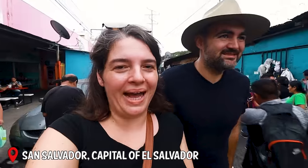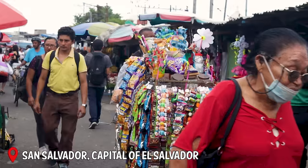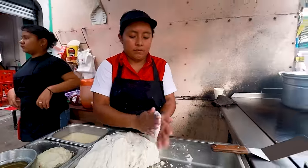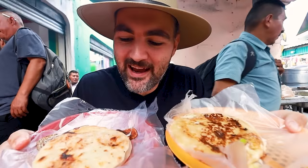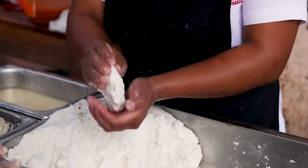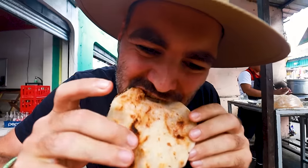We're now in the back streets of the historic city center. All right, it's time to have the national dish of El Salvador here. These are called pupusas, these nice little corn pockets filled with cheese and whatever you want. These are with cheese and chicharron, which is a type of pork. Cheers.